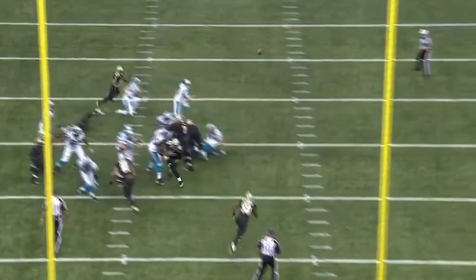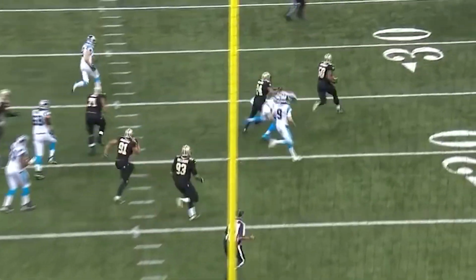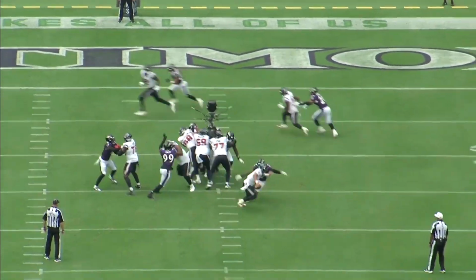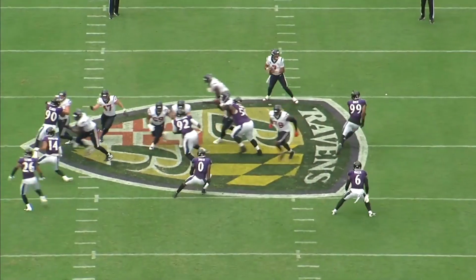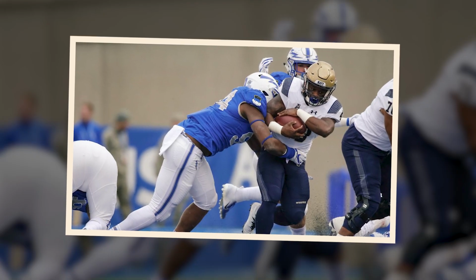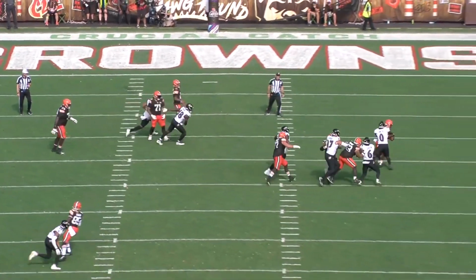Then you have extra point kicks and field goals. Extra points are worth 1 point and field goals are worth 3 points. And if the defense tackles the offense in their end zone, it's called a safety, worth 2 points. It's rare, but when it happens, it's a big deal. But here's something more wild.